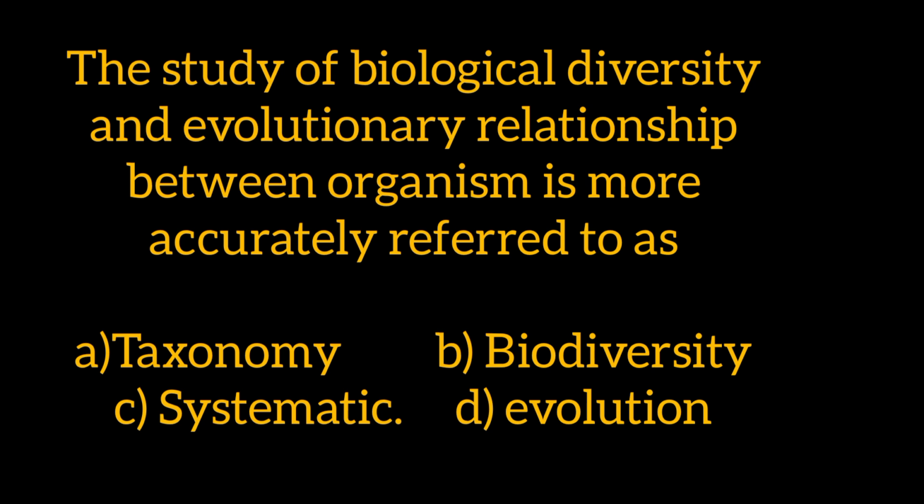The next one, the study of biological diversity and evolutionary relationship between organisms is most accurately referred to as. The options are taxonomy, biodiversity, systematics, evolution. And the right one is option number 3, systematics.